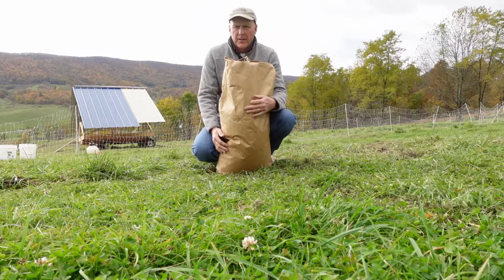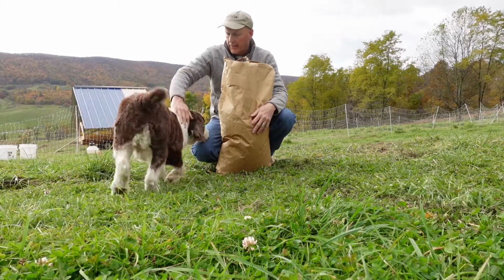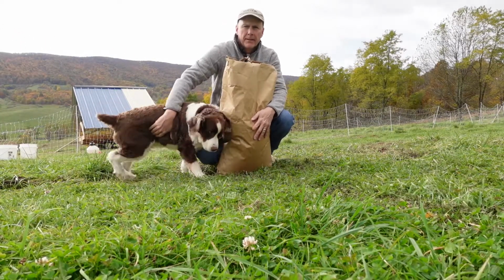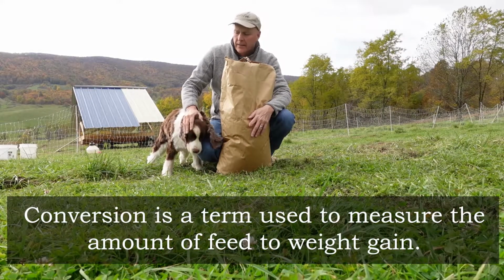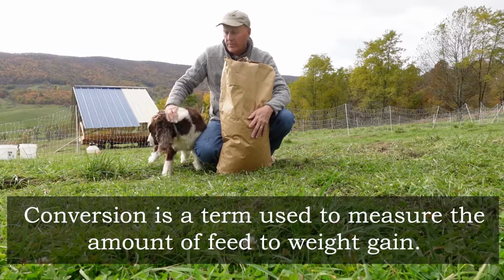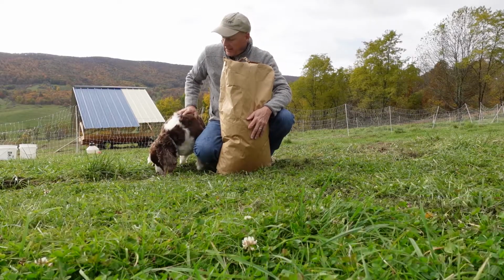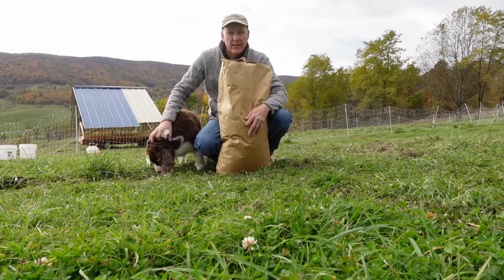Guys, I'm not sure the conversion yet, but they are growing fast. Hey, Icky, come here. Come here, Icky, wrap around. So we're not really sure what that conversion is going to be as far as the feed to weight. In a week or two, we'll hopefully have that information once we do our process and add up all the bags. But I'm going to guess these things are probably going to run between $5 and $7 a pound.